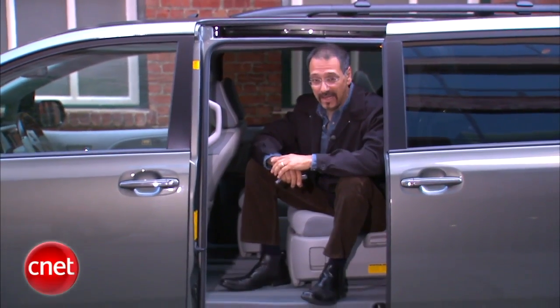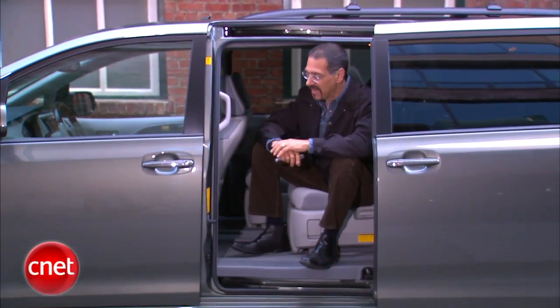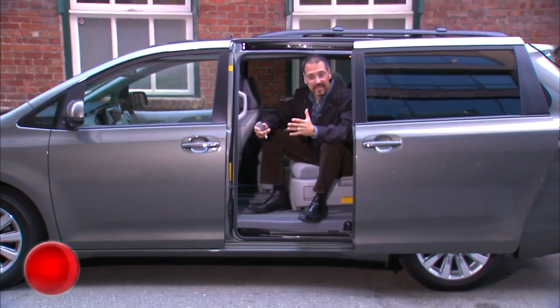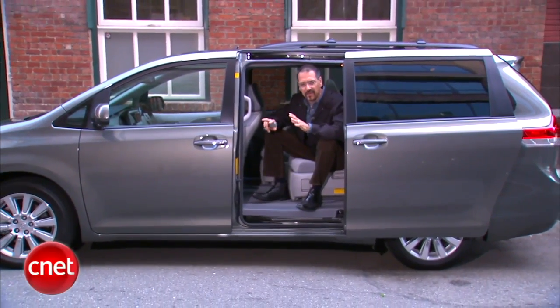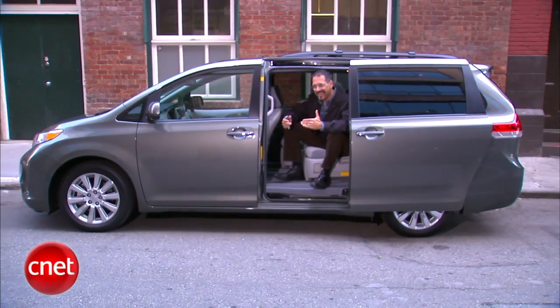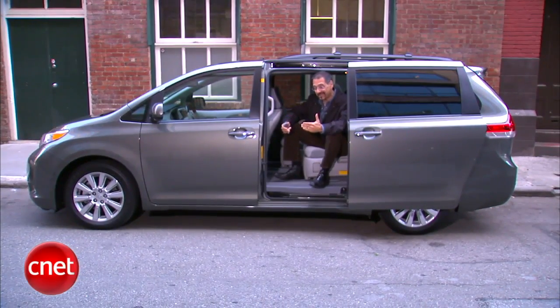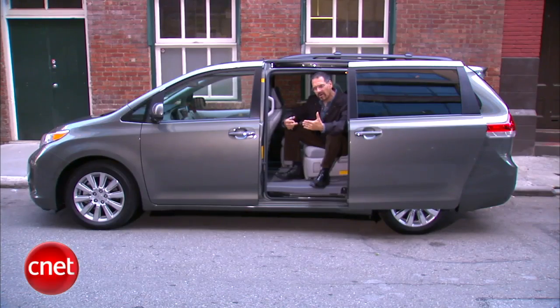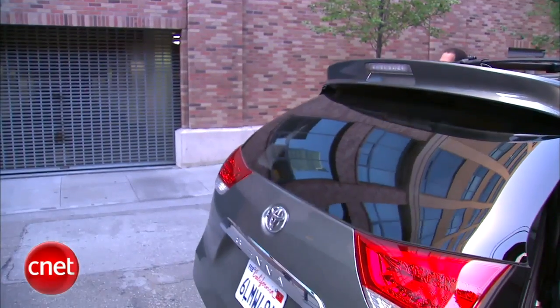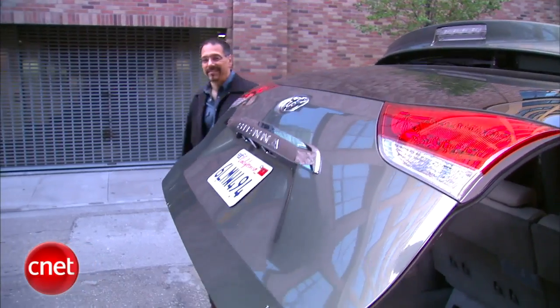This is the Sienna Limited, top-end kind of vehicle. Notice the lines. The proportions are the same. That's what a minivan is. But they've done a lot of finessing around the various curves and angles and details to get these things to look less like a bakery truck that got turned into a family hauler and more like a Lexus that's more cubic in its shape.